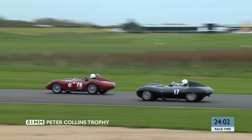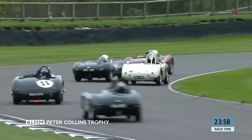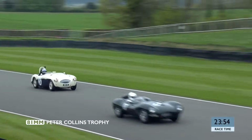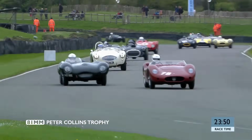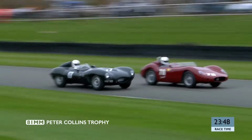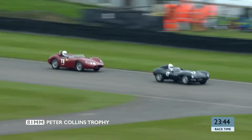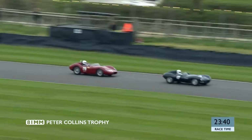That's brave to do that at Levant from John Pearson in the Jag D-Type. Thinks better of it, but Jack Rawls thinks to have a go down the inside in the Austin Healey. It's as it was at the start of this race, 25 minutes and counting on the opening lap. The Maserati 250S has the advantage for now, but John Pearson in the Jag D-Type steams past him down the inside and makes it look easy.